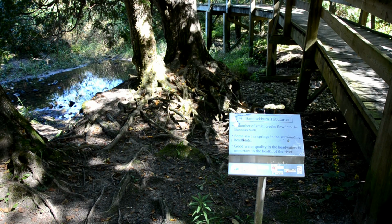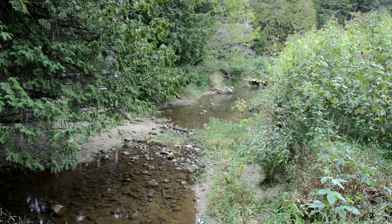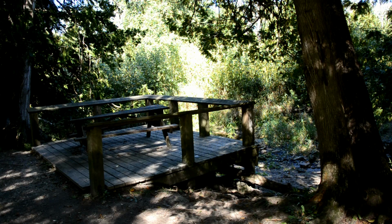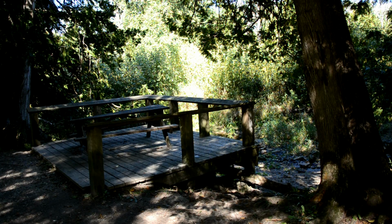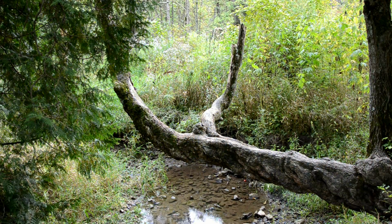The rolling topography of the property is a product of Wisconsin glaciation. Glacial meltwater formed the valley through which the Bannockburn River flows. This valley and a number of small side valleys carve through the boulder clay, sand, and gravel in the Wyoming moraine. Several small streams flow into the Bannockburn River.